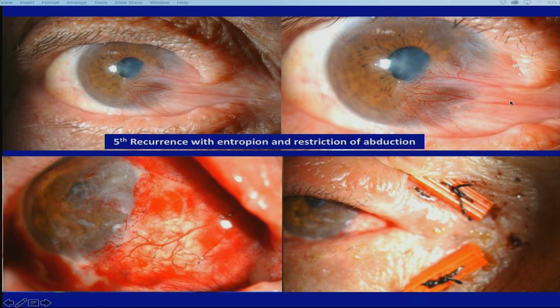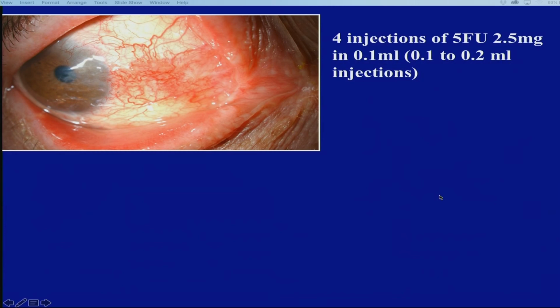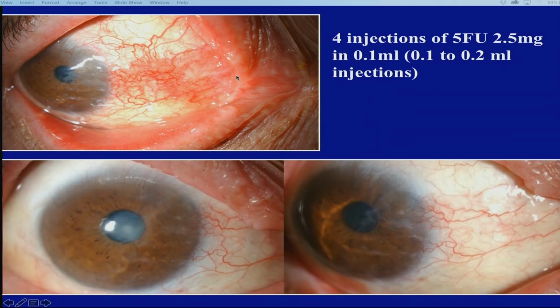But once we've started doing this 5-FU at the slit lamp, we brought the patient back, operated on the patient, and even put these stay sutures to reform the fornix. And then, because he had such a very strong scarring effect, you can see here very large autoconj graft, but eventually ended up with granuloma. And we knew that patient will have a recurrence. So when he had his recurrence, we started giving him injections of 5-FU, and he settled completely, as you can see here, with 4 doses of subconj 5-fluorouracil.